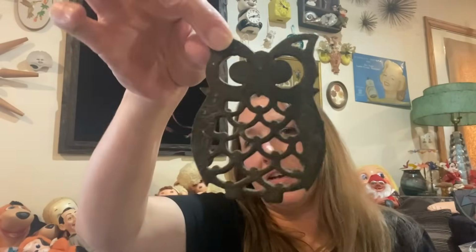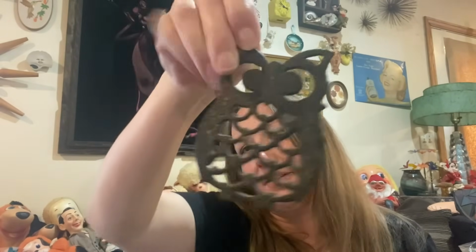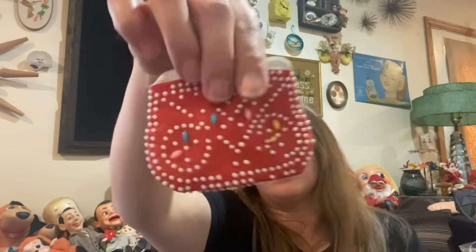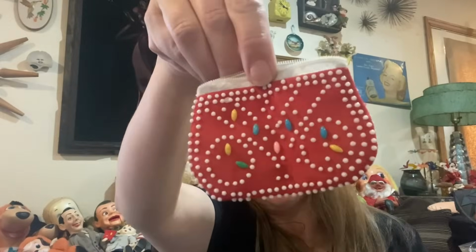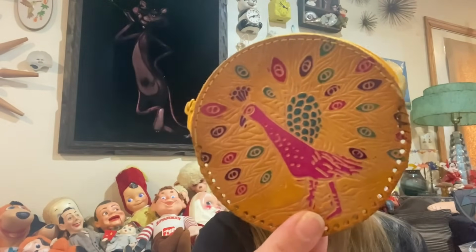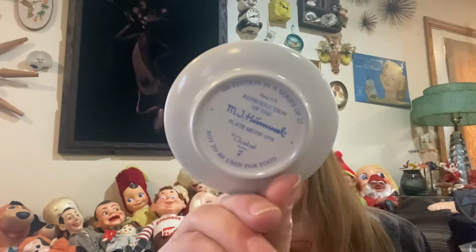I got stuff for a treasure bag. This owl trivet. Metal owl trivet. A vintage reindeer, which will probably go into a Christmas treasure bag. A little beaded coin purse I thought was cute. Another little leather coin purse. It's a peacock. A little Hummel plate. Thought that was cute.